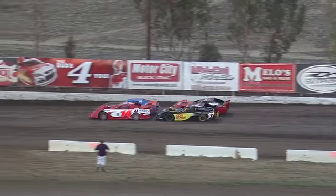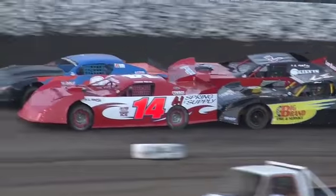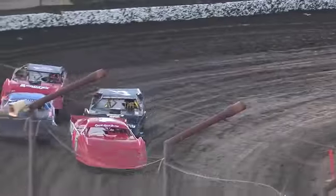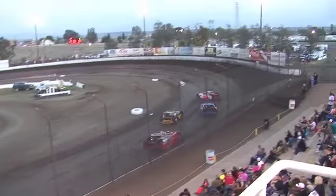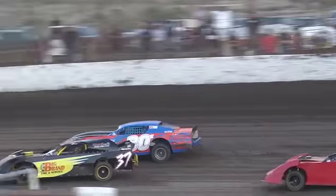IMCA Street Stocks heat number 2. On track now, the number 14 of Lonnie Welch, to his outside the number 30K, Billy Stevens, go green, Chad Weber in the 37 machine, and rounding out the field, the number 7B, Johnny Bedingfield.